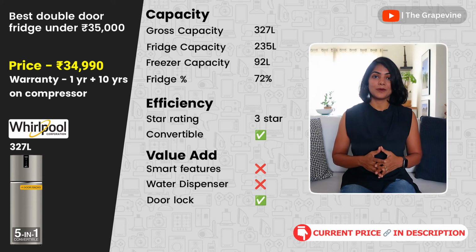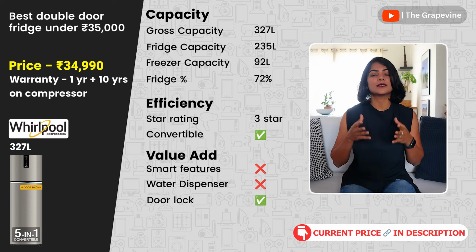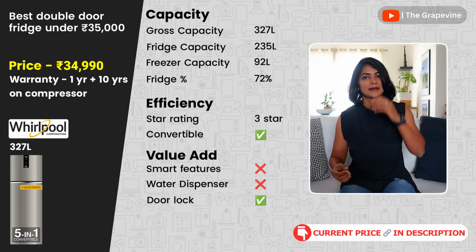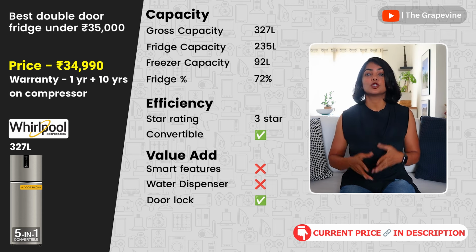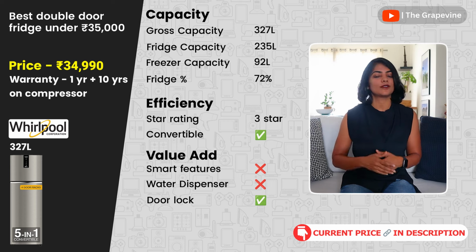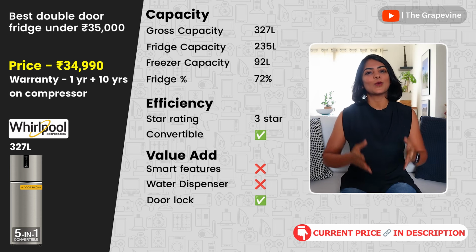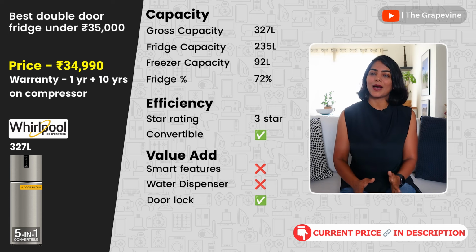At a slightly higher price, but still on a budget, I recommend the Whirlpool 327 liter double door fridge. This fridge has a lower fridge to freezer ratio, meaning a smaller fridge or cooling zone compared to the double door fridges of this size. But being a convertible fridge, you can convert the freezer to the fridge as per your needs. It comes with all the essential features that are required in a double door fridge and gives value for money at this price point.